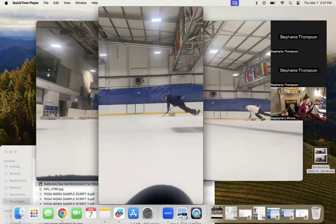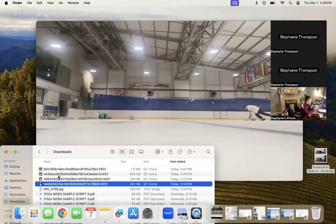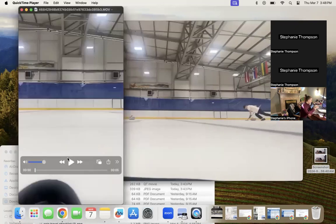Okay, so we're heavy leaning. We're recognizing that the further away the brush is from our center of gravity, the less force we're able to apply down. So that's video one. We're probably not going to revisit that one. Okay, video two.